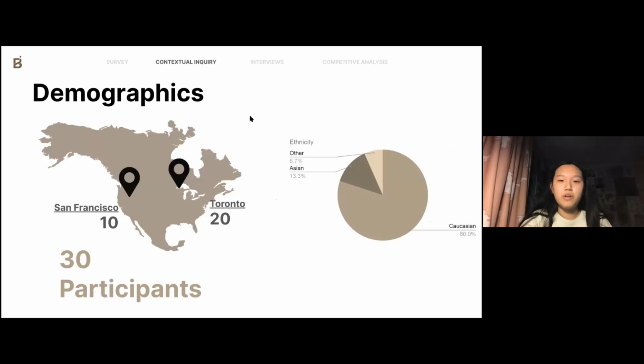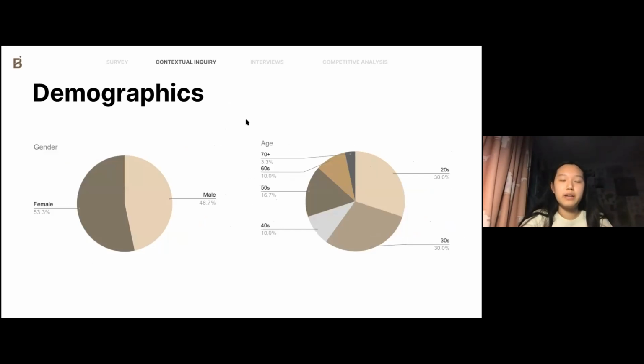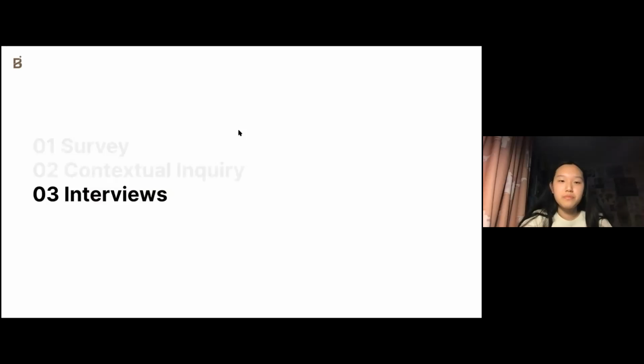In terms of our demographic breakdown, we had 30 participants, 20 from Toronto and 10 from San Francisco, and predominantly they were Caucasian. We had a pretty even gender distribution, and in terms of age, most of our participants were under the age of 40. We did also have someone who was 82, which was very interesting and provided a lot of insight. Next up, we conducted some interviews.